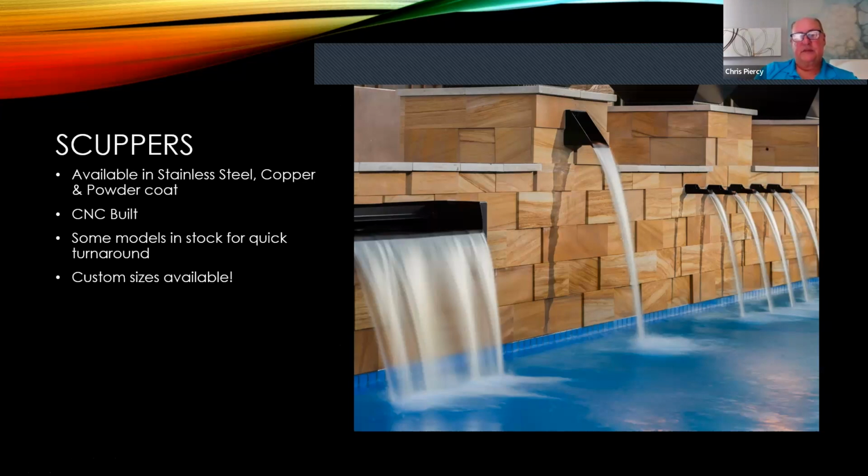Another relatively inexpensive upgrade to a pool, as far as the cost of the actual product, is adding a scupper to your pool design. Scuppers are relatively inexpensive. I mean, obviously there's going to be some extra plumbing involved, but for $250-ish, you can add a scupper to the wall, and you certainly can charge a whole heck of a lot more than $250. Doesn't that look beautiful? Oh yeah, everyone loves it. Scuppers are available in stainless steel, copper, and powder coated.